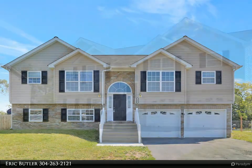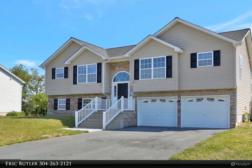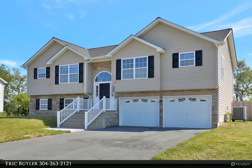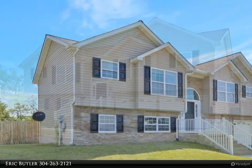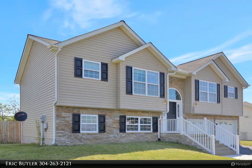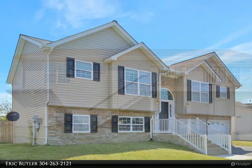Come see this charming, stone and vinyl faced, split foyer with an incredibly open floor plan. A place where the higher elevation gives you distant views of North Mountain in the front and farmland in the back. The foyer welcomes you with hardwood flooring that can also be found in the dining area upstairs.